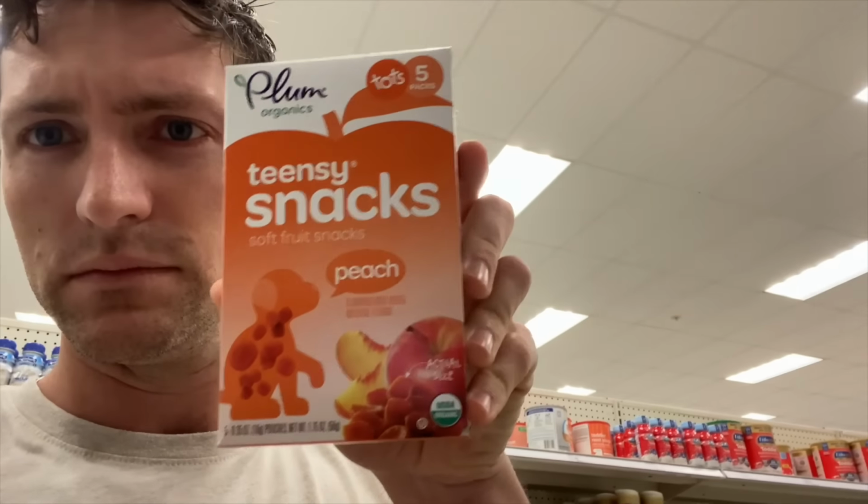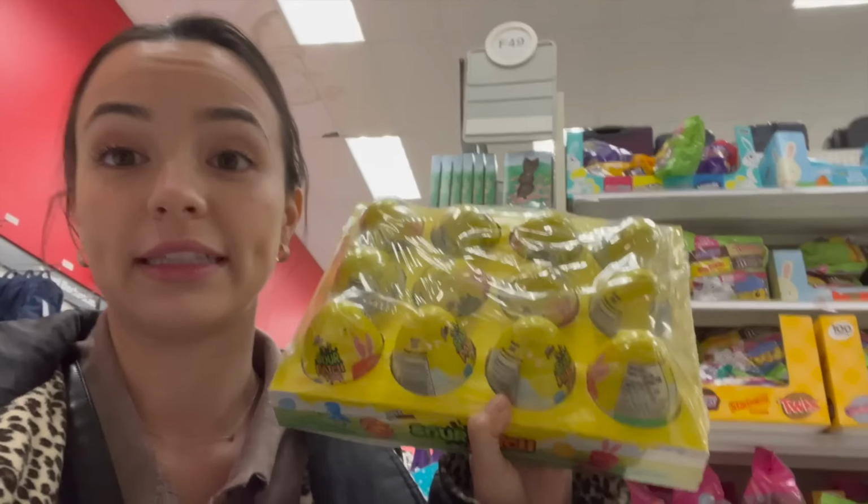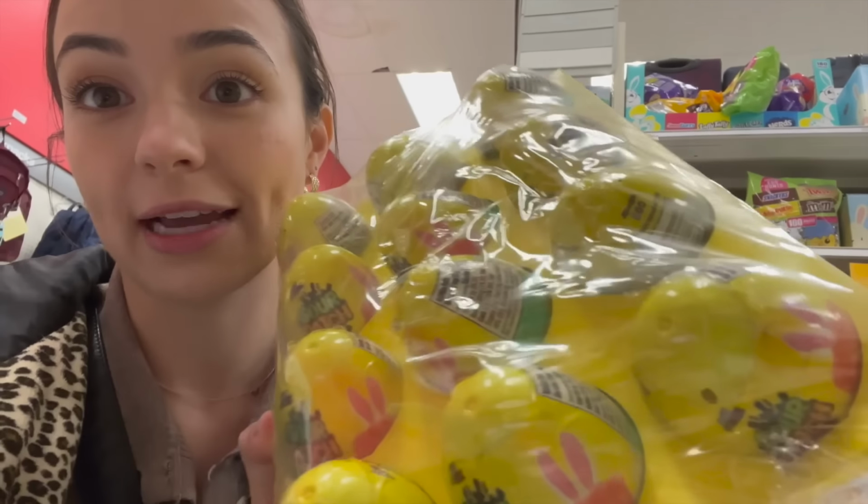Oh my gosh. This is the baby food aisle. I could get baby food in every color. Apples, pumpkin, and carrots. Something else orange? Here we go. Moving on. When it comes to camping and picnics, I don't like bugs. I don't like mosquitoes. I'm gonna get this green. So I totally forgot to film, but I found my first item. Yellow eggs that are Sour Patch.